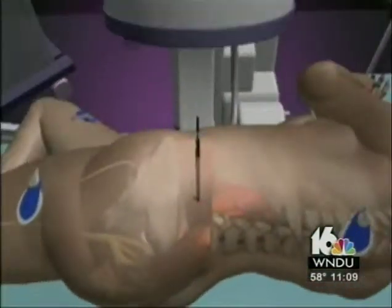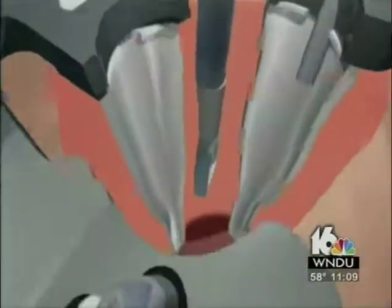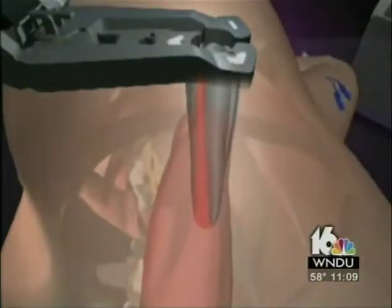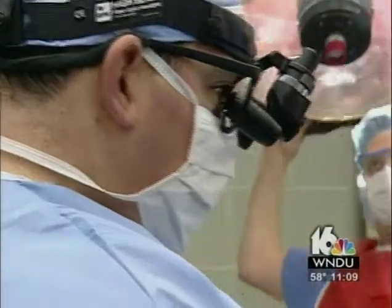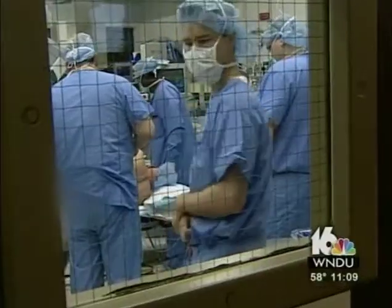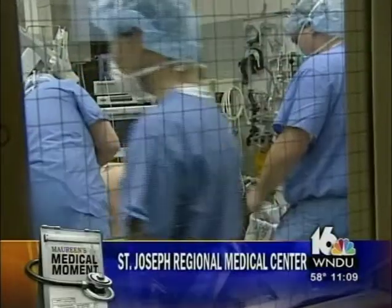The two ways to get to the spine essentially have been going through the back and going through the belly. Now we had a way to get to the spine without having to disturb the great vessels, the aorta and the vena cava in the front, and without having to disturb the nerves in the back. The thing is, it's very foreign to most surgeons. But Dr. Mango, who recently moved to Michiana from the East Coast, has performed this surgery countless times. George is among the first patients in northern Indiana.